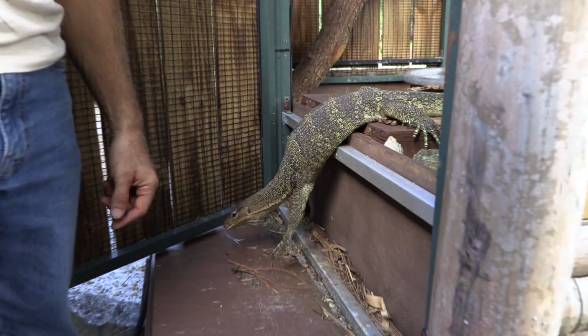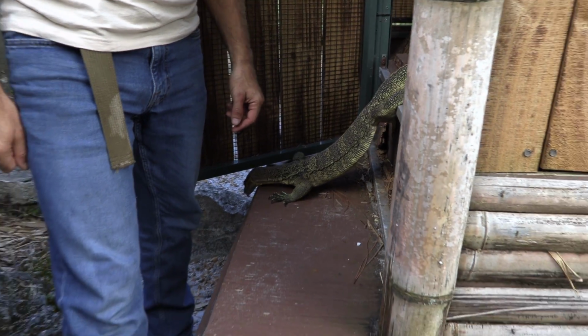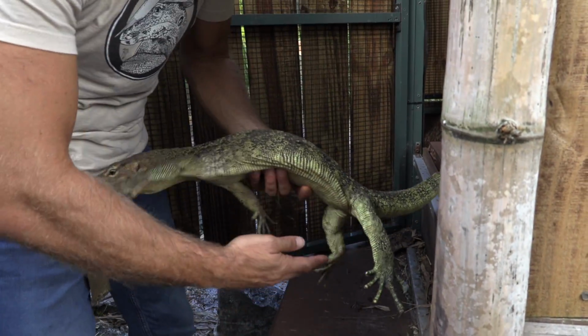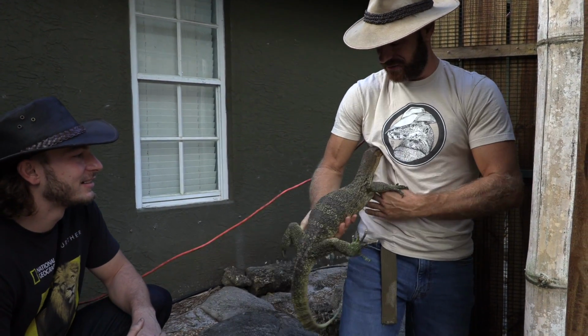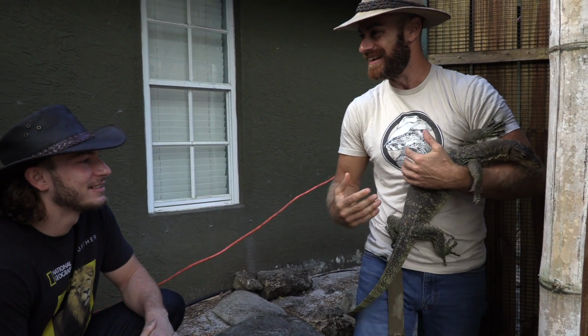You coming out? Monitor lizards are my favorite family of lizards on the planet. Dude, varanids, I can't get enough of them, because they're intelligent, they're smart, they're active, and if you wanted a quote-unquote pet or a reptile that you can interact with, these are. These are truly the ones that interact with you the most.